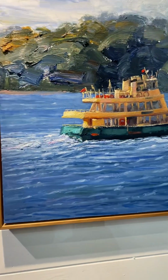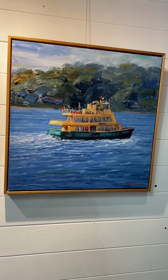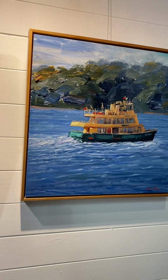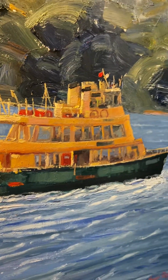Another one here is called Happy, and it's just one of the ferries bouncing along. I don't know the name of that particular ferry. I'm just going to walk behind you, George, so you can get in and have a look at it. But it just puts a smile on my face, that one. It's really a gorgeous painting.